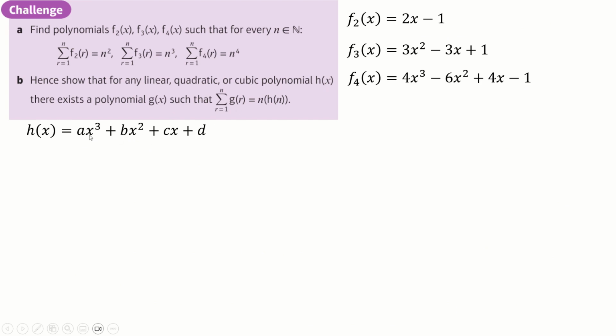Of course, h of n is just this thing with n's put in it, and then n h of n is just times everything by n. So you end up adding a degree to the polynomial like this. And now I'm just looking for something that sums to make this, but I already know how to make n to the 4. That's the sum of this polynomial.